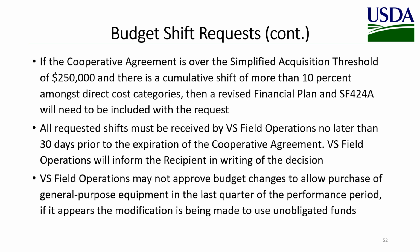Please keep in mind all requested shifts must be received by VS Field Operations no later than 30 days prior to the expiration of the cooperative agreement. VS Field Operations will inform the recipient in writing of our decision. Written approval is needed prior to implementing any changes.